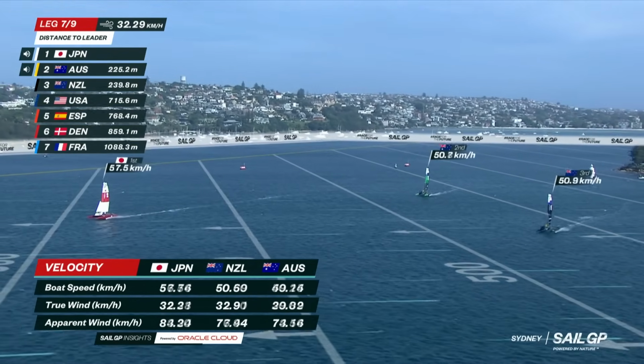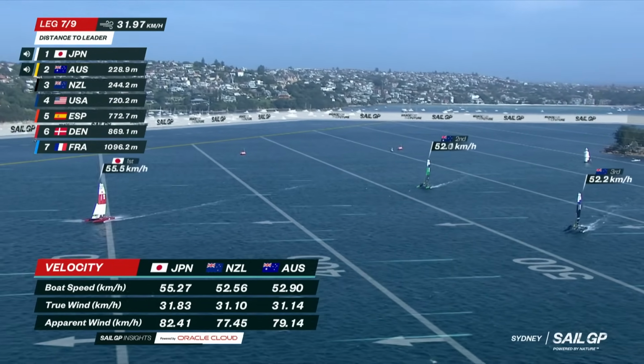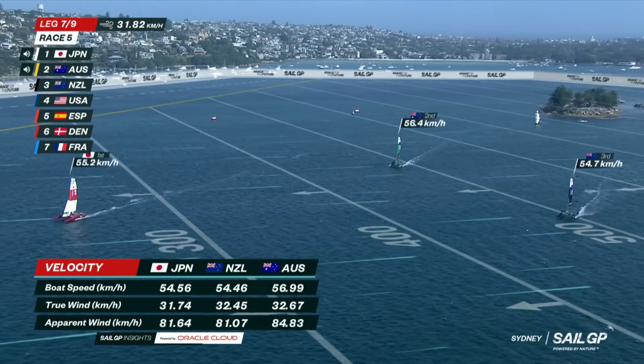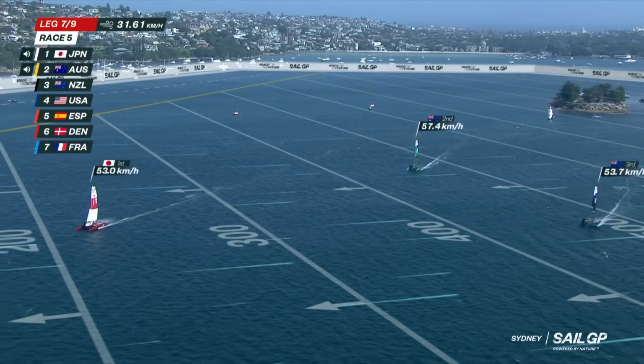It's gusty though. Look at the differences on the boats, up to 2-3 kilometres an hour different. It's big gusts. We see the dark patches of water, they're the gusts, the lighter patches, lighter wind.